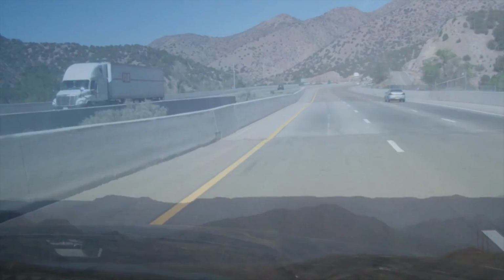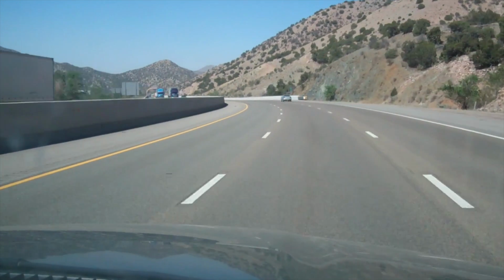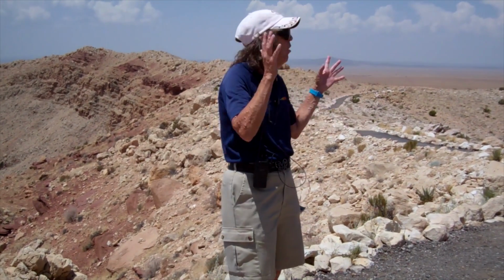We'll be making just one more stop on the way home as we pull off the road outside of Winslow, Arizona to see one of the Earth's largest and most pristine meteor craters. Current thinking is about 50,000 years ago, a meteorite crashed into the site. We're not really sure of the direction, but if we could go back in time, what we would see is a pinpoint of light coming at us.